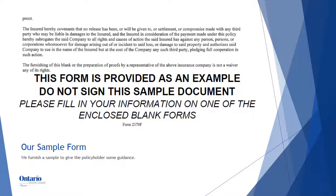As mentioned earlier, whenever we mail a proof of loss, we now send a sample document that is filled in with some fictitious information in order to help give the policyholder some idea as to what should be put in the blanks on this form. Our most recent version of this sample now contains this helpful phrase at the bottom in order to make sure policyholders do not accidentally sign and return the sample instead of the form they need to fill out themselves.